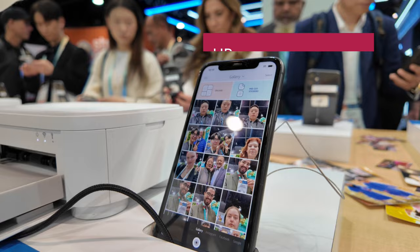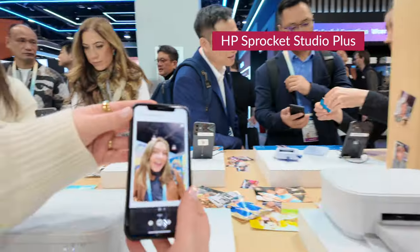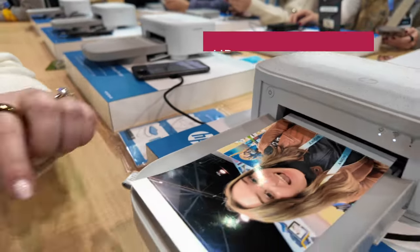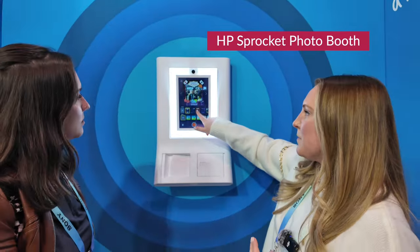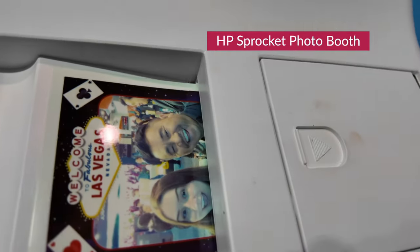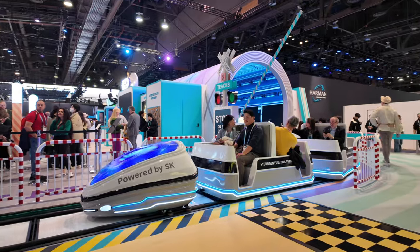It directly links to your camera gallery. Snap a photo. Yep, and there you go. There is your final photo. So this is being shown for the first time at CES. You can choose from a variety of different frames, filters, black and white.